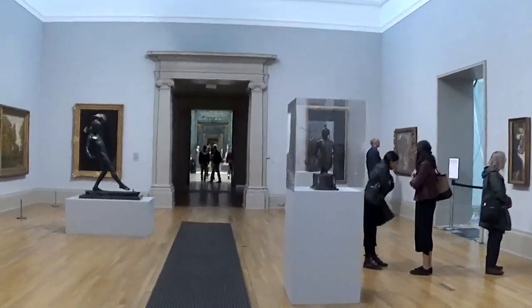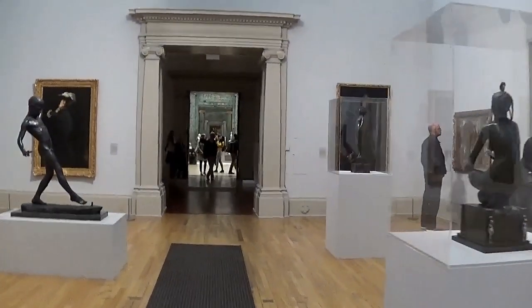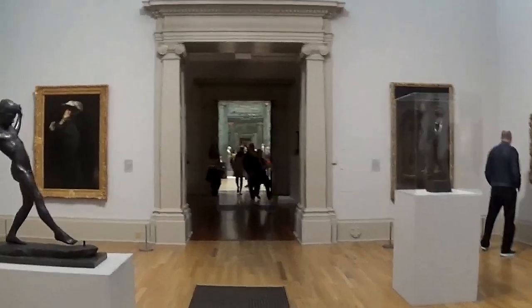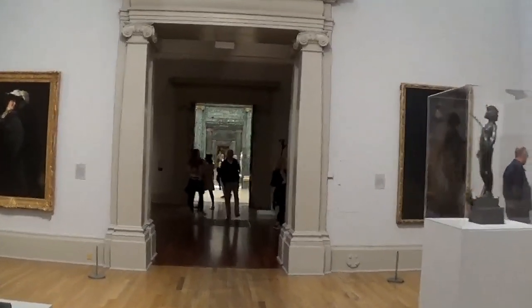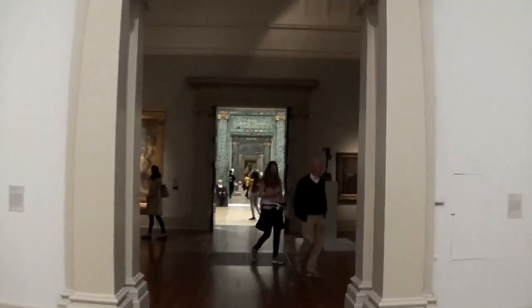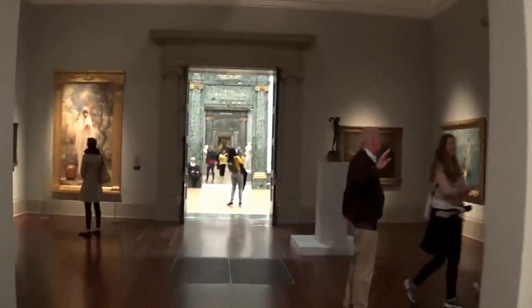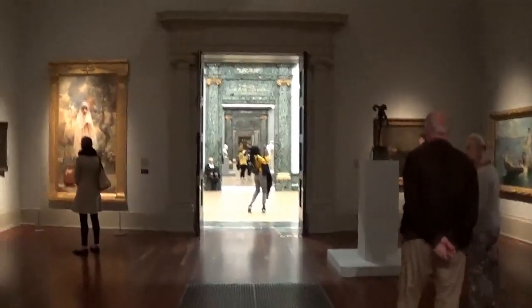And that's, like I said, I do actually love this building. I love that perspective. Look at that perspective. Obviously, the people kind of get in the way and spoil the overall perspective effect, but I love the way all those different doorways diminish further and further as they go down, and you've got that green marble.